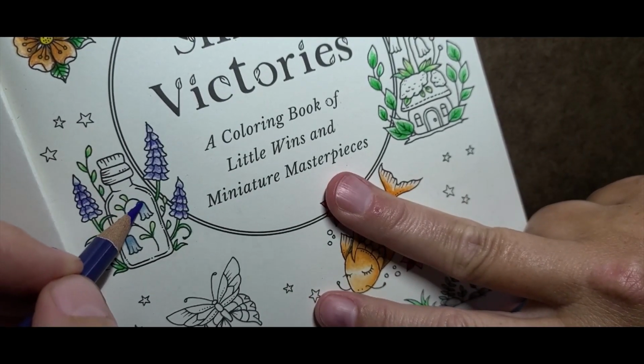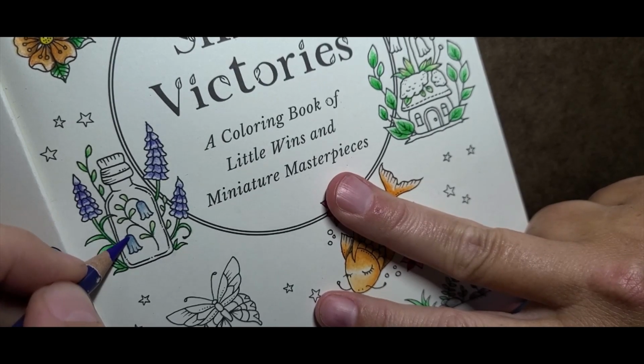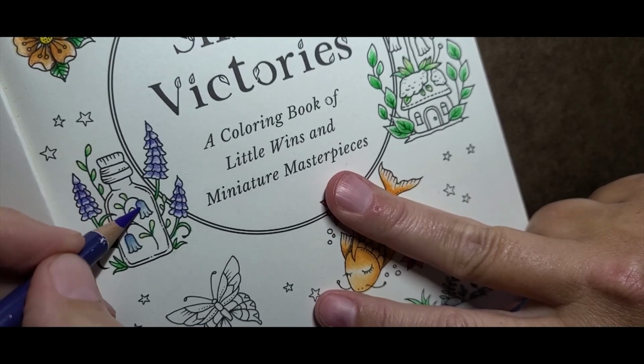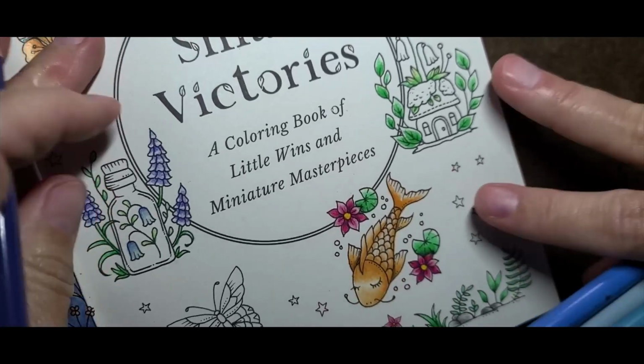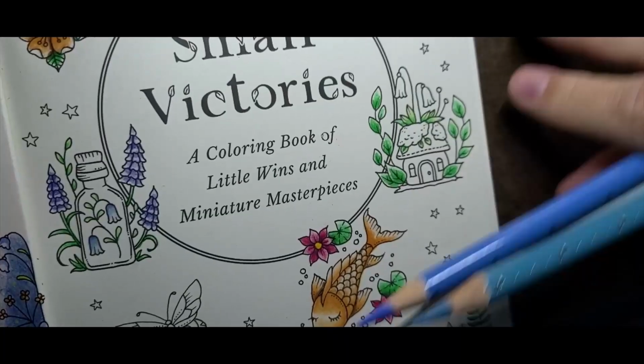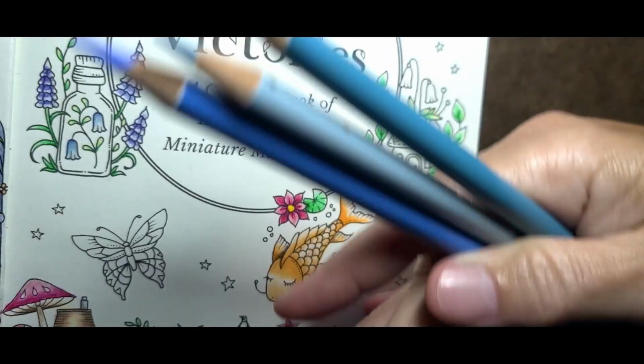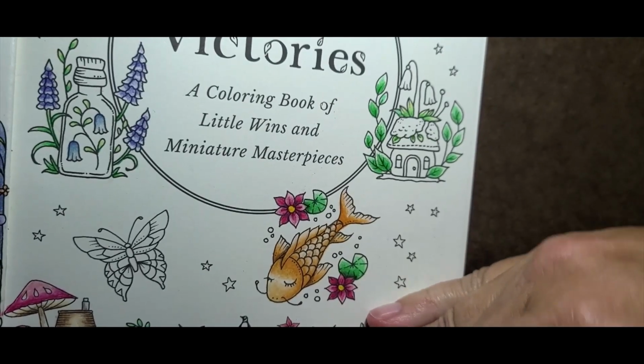So trying to keep these guys more blue. I have another color off to the side. I think that looks okay for now. That's what I had in mind. So now let's do the blues. Put the purple away.